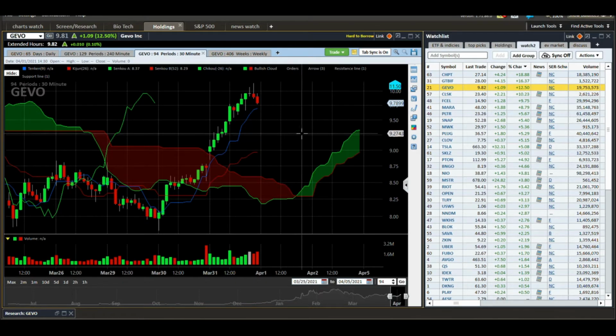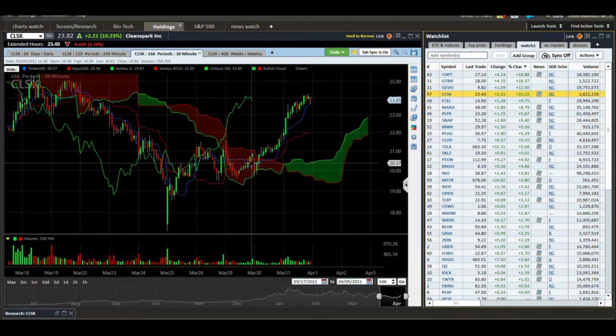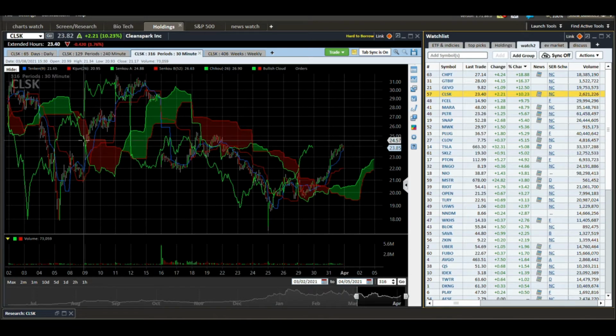So yeah, I kind of got the feeling yesterday we were going to have a reversal just from the price action, and then today we just had these huge moves of some of these EV stocks. Clean Spark Incorporated, that's the 30-minute chart. We've broken above the cloud on the 30-minute chart. This is the last pullback. So yeah, you can trade these pullbacks very carefully. Right here we had the TK cross, we fell into the cloud, and then oh my goodness, we had this big gap down after hours here. That is some risky stuff there, huh?